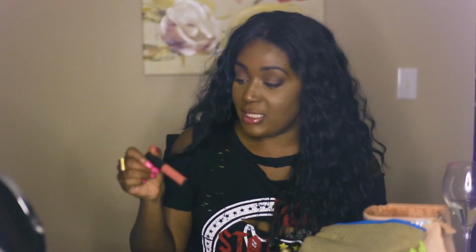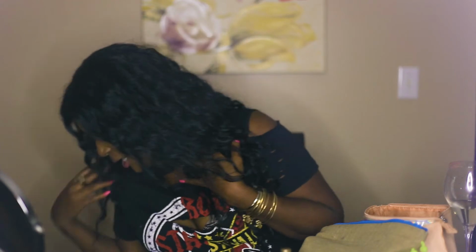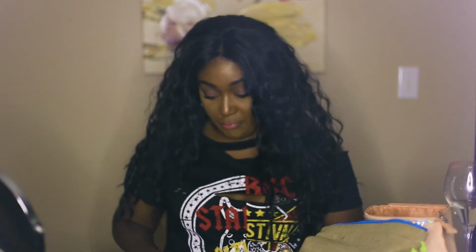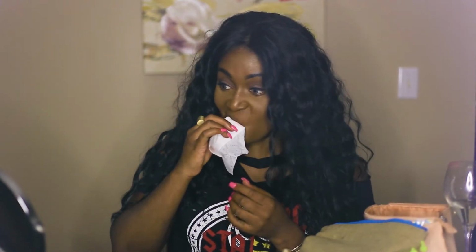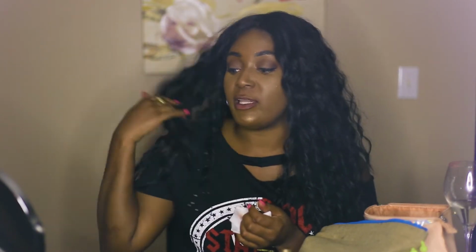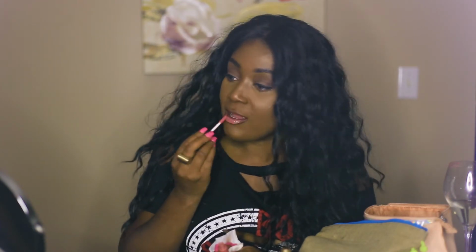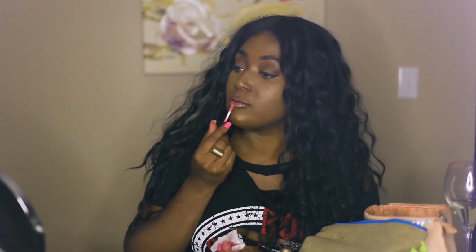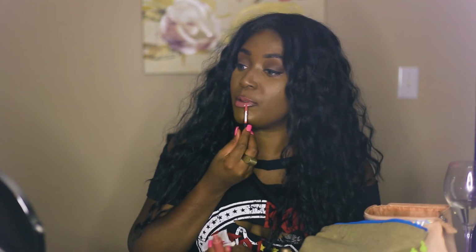My next one is blush. And I kind of wanted to show you guys what they were actually going to be looking like, right? So I'm gonna wipe this one away. Wipe that away like so, and blush. A little bit more pinky than my previous color.